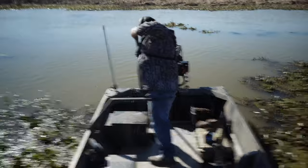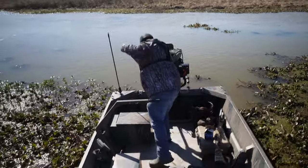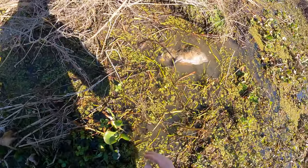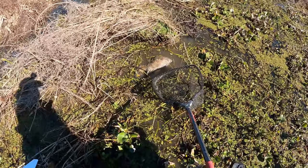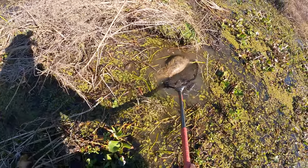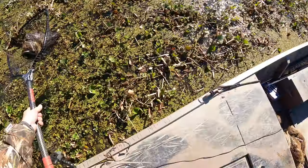Yeah, probably. Heave! Oh yeah? Might be able to reach him. Oh yeah, give me that net before I take a swim. Just make sure the GoPro's on. It's on. All right. Come on. Come on. All right. There we go.